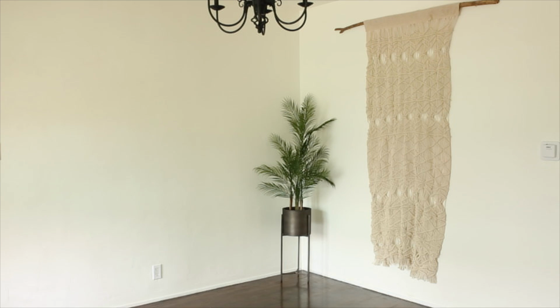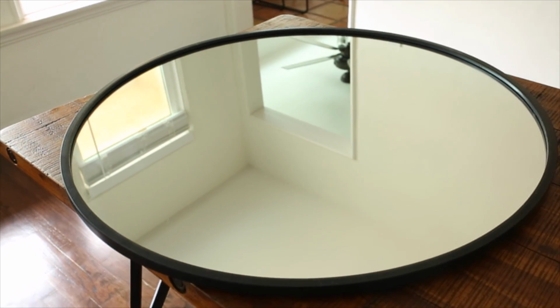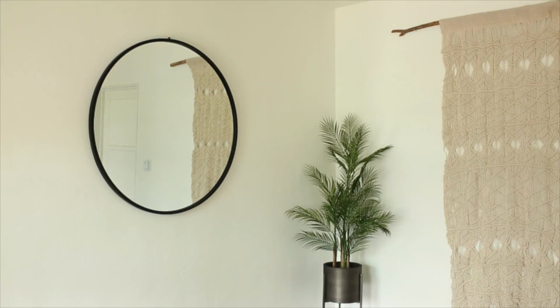So far, this space is looking beautiful. I'm so excited with the direction that it's going. And the next thing that we're adding in is a mirror, which was something that was on their wish list. I absolutely love the idea because their dining space appears a lot larger in this video than it actually is in person.